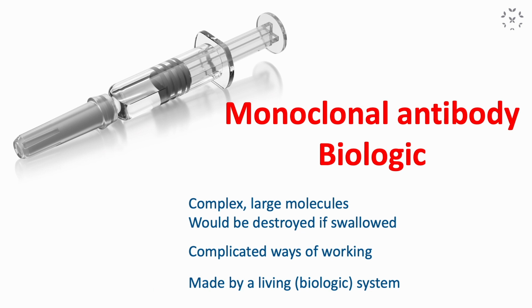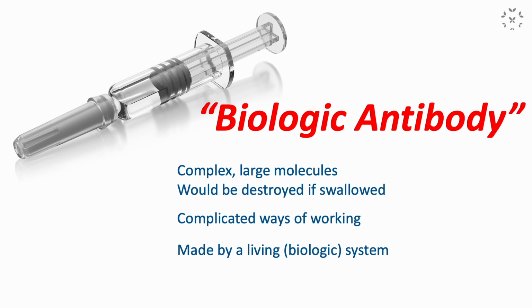An easy way to think about this is just to call it a biologic antibody. Monoclonal antibody, I think that's kind of a redundant type of thing. The opposite of a monoclonal antibody would be a polyclonal antibody. The word mono comes from the Greek word for one. Clonal comes from the word clone, meaning a type. And so we want just one type of antibody when we make a particular drug or medication. We don't want to have a whole bunch of different types of antibodies, or polyclonal. So monoclonal antibody, biologic, just think of it as a biologic antibody.